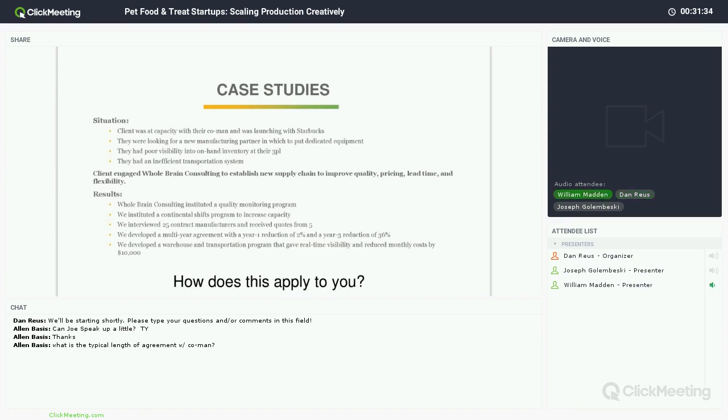So really, whoever your partner is, you should have a clear understanding of what their capabilities are and what their business desires are. Some companies don't want to get bigger than 25 million in sales. We've had experience where clients have been asked to find secondary manufacturers because we were becoming too much business for them. Which is counterintuitive, but they never want to be beholden to anyone. So, you have to understand who it is that you're partnering with.